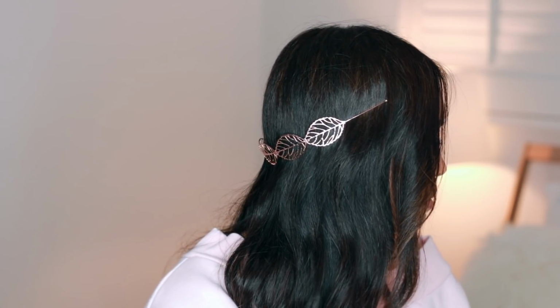I get a headache, but this so far has not given me a headache, and I think you can wear it, if you're super stylish, in the back like that. But I like how lightweight it is, and I don't think I would have looked at it if she didn't point it out to me, so thank you.